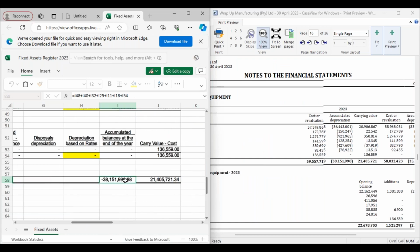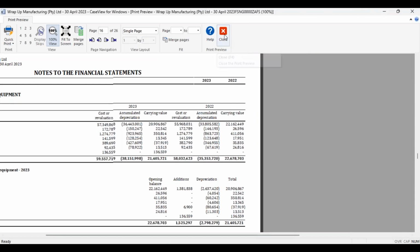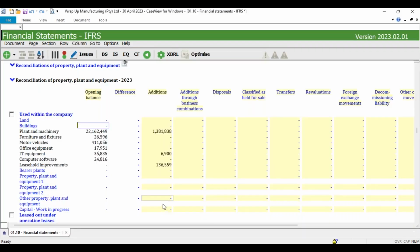An accumulated depreciation at the end of the year of 38,151,000 and a carrying amount of 21,405. So to get back to your figures, make sure that you ask your client for their fixed asset register. Okay. I'm going to close the print preview and go back to the financial statements.